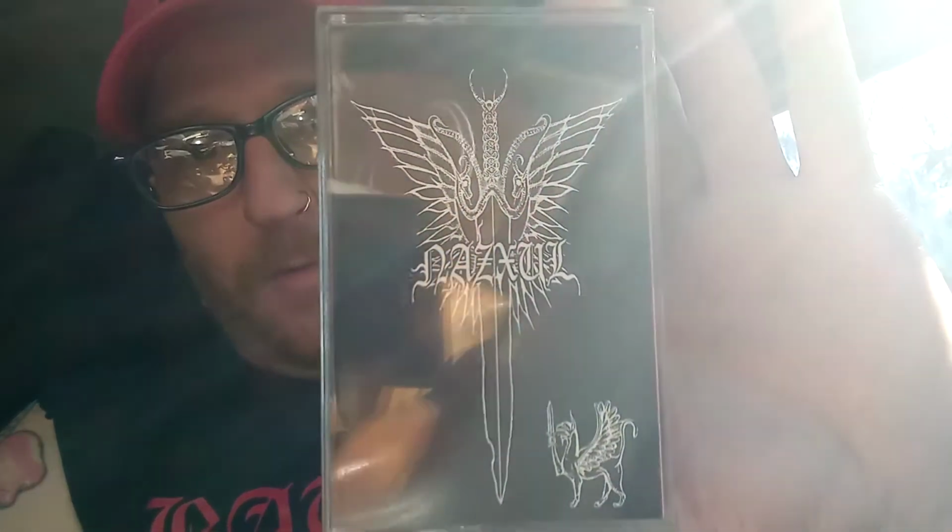94, 95 demo of Australian black metal band Nazul. One of my favorite black metal bands. I've heard the demo over the years, of course, but I've never owned it until now. This is pretty cool for a debut demo from the 90s. This thing was printed and everything. Vampire Records, which I'm not really familiar with.